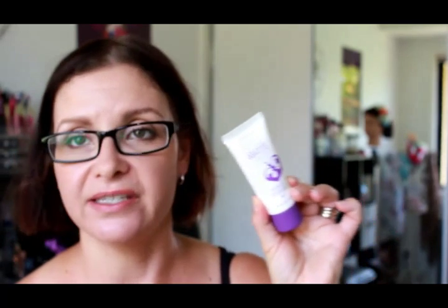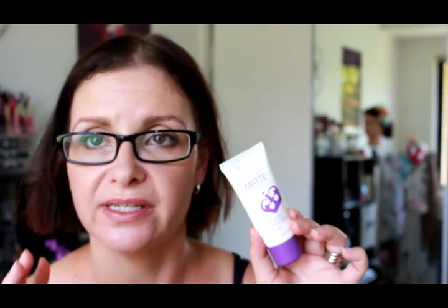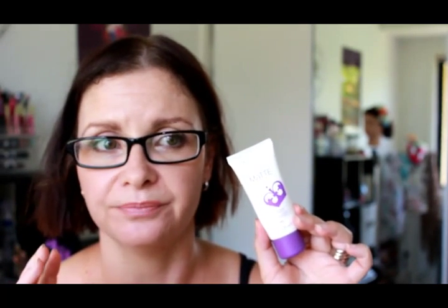So it has been so hot this week, and I have been breaking out my good old Rimmel Stay Matte Primer. I'm also trying to use up quite a number of things that are down to the last quarter left in the container. This just seems to keep my face so nice and matte. It keeps my skin matte and it just seems to hold my foundation on as well. So yeah, I really, really like that.